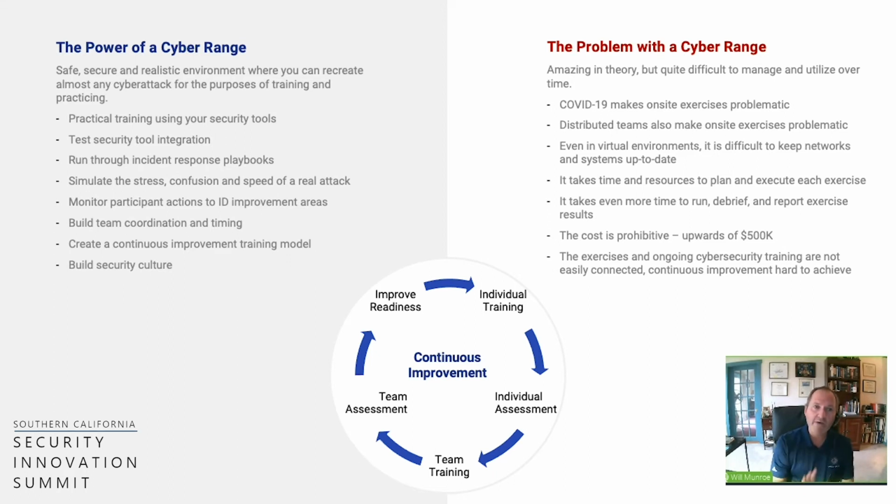And so having a team that can work together at speed and stay in front of an attack as it unfolds is the best strategy you have for detecting and containing that attack. These types of blue team exercises are the very best way to build that sort of readiness into your team. You also see who the strong and weak players are in your team and what sort of remediation training they need. And as we just talked about, you're going to build that coordination and that timing. And most importantly, what you want to do is build this into a continuously improving training model.